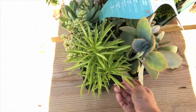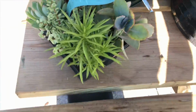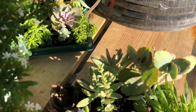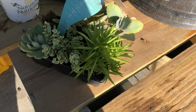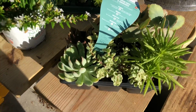Look at these. That's cute. How much is that? Oh, $13. That's not bad. $13 and you get 1, 2, 3, 6 plants. That's good. It's almost $2 a plant. This is for this one.